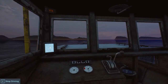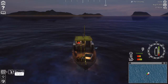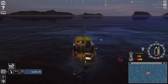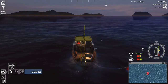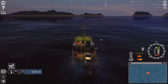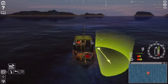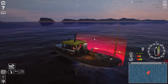Kill the throttle a little bit. So now we need to go out here and we need to drop some gear. Yes. Oh, I timed that wrong. Damn it! So this is going to take a hot minute to lay this gear. I was doing one knot when I hit that button. I should have made sure I was speeding up. I think three or four knots is probably your best bet when you're trying to lay a line.